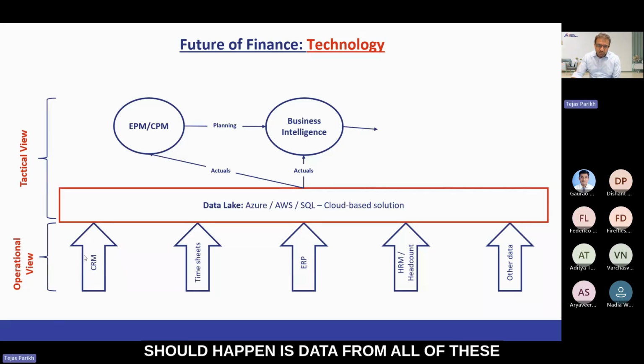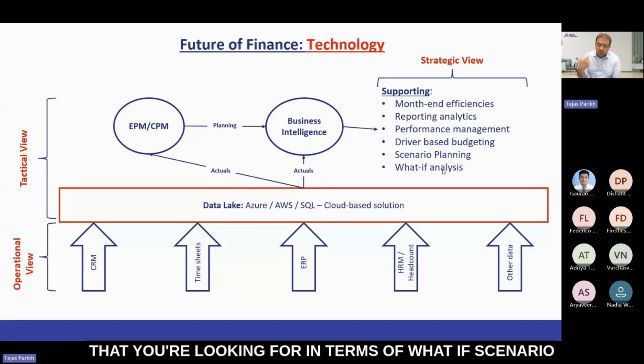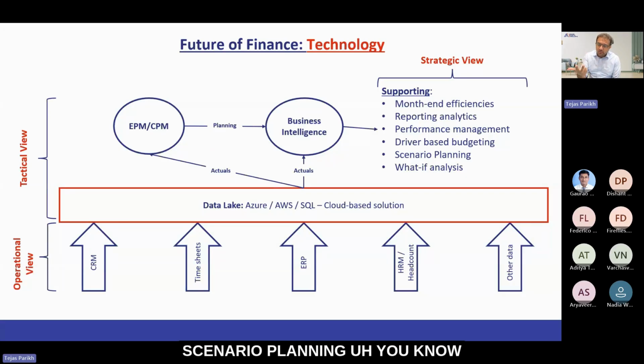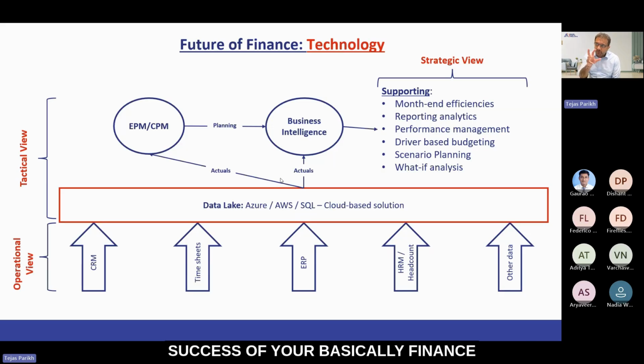Okay. What should happen is data from all of these solutions should go into your data lake, which then feeds your actuals into your BI model and into your planning solution. And then you do your planning over here, which is also pushed again into your BI solution, which means your BI solution now gets your actuals, compares it to your plan, okay, and is able to then give you all the efficiencies that you're looking for in terms of what-if scenario planning, driver-based budgeting, reporting, analytics, AI, all of that, because now you've got all of the data together. So this infrastructure is very, very critical for success of your finance environment in terms of tech stack.